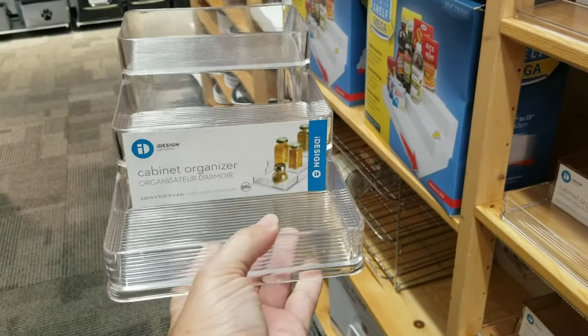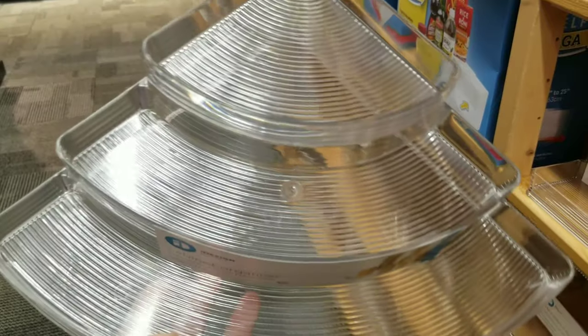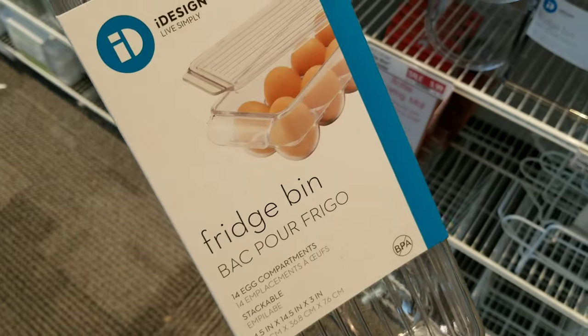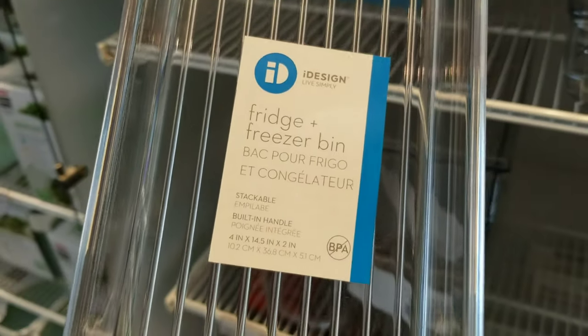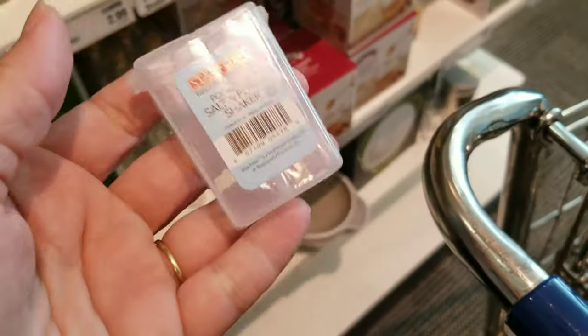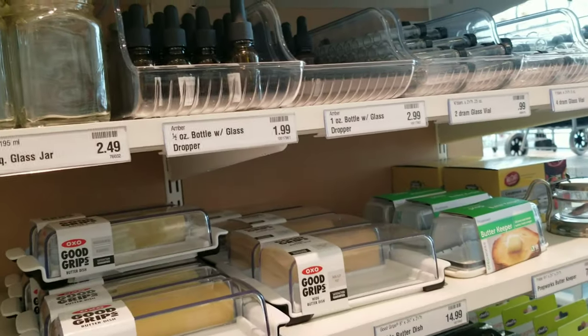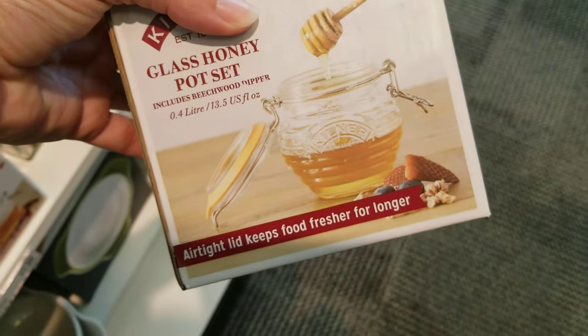I love these organizers for the spice cabinet, but I really love this one because you can put it in the corner. You don't see too many like this, so I love that. And then they also have freezer and fridge bins, soda bins, and this is so cute, the salt and pepper bin. Adorable. You could take it camping with you. And I love this honey jar.